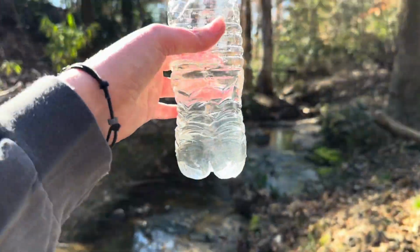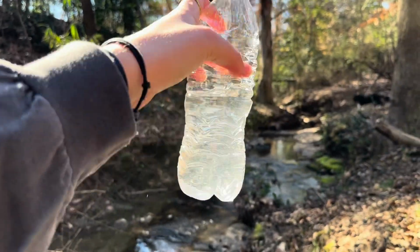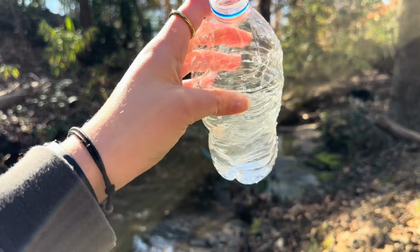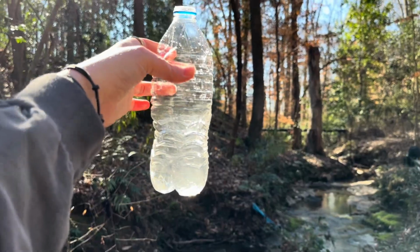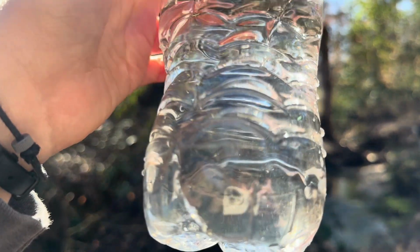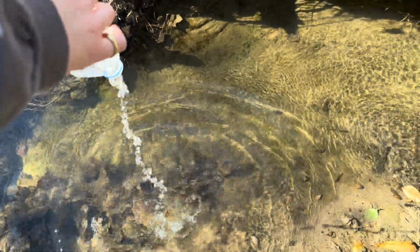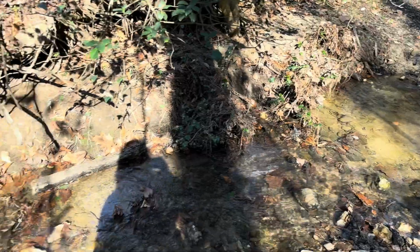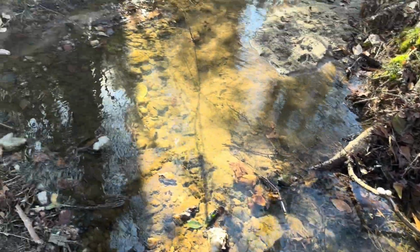Let's see if I hold it up. Yeah, it's definitely cloudier. Still not horrible, or not super dirty, but I still probably would not drink that. You can see all the little things in there. It makes me wonder if there's any fish living anywhere in here, or any frogs or anything like that.